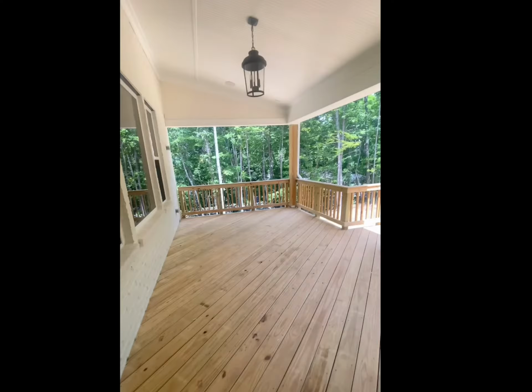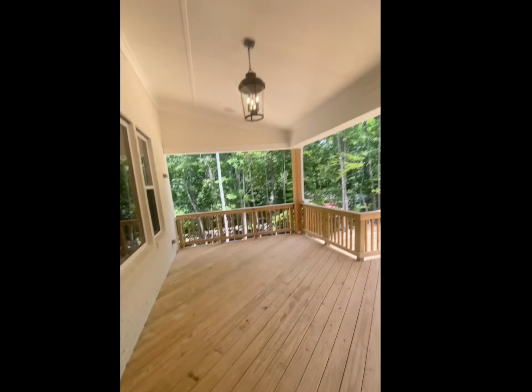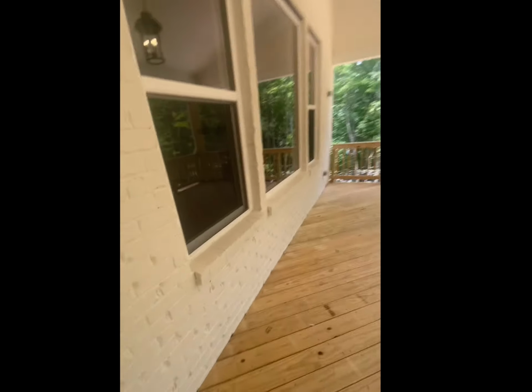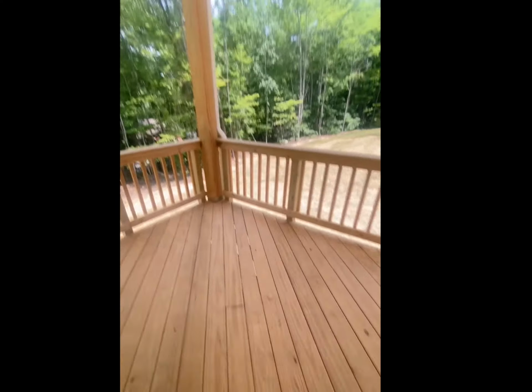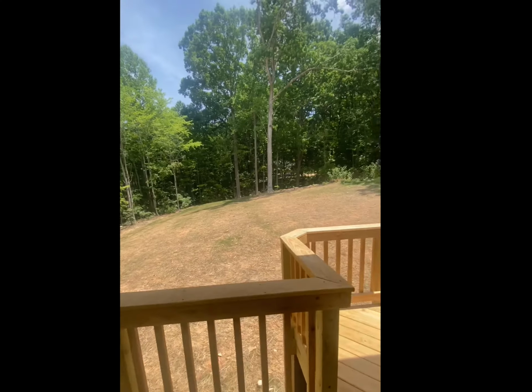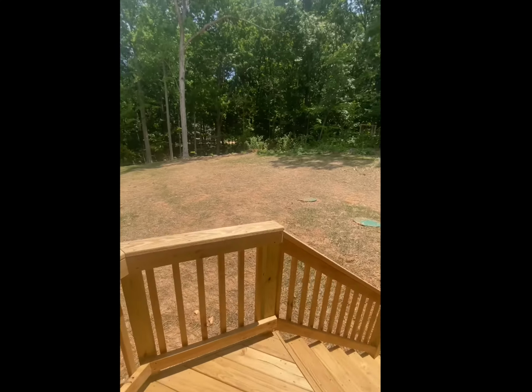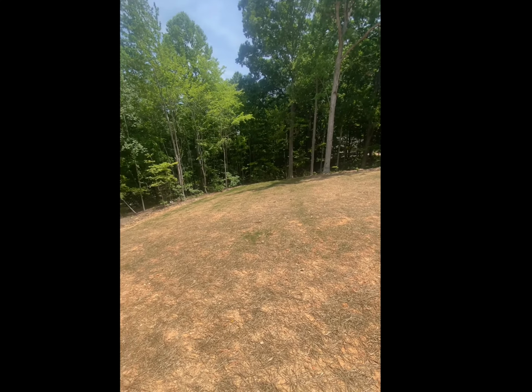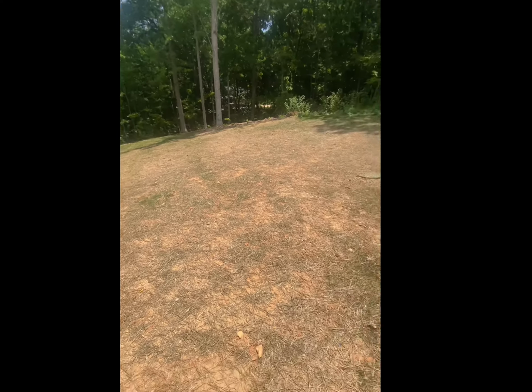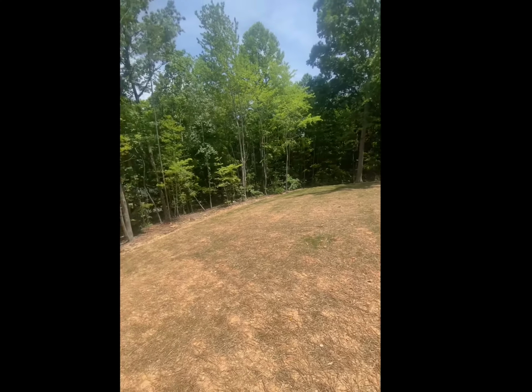And then we got a big nice back porch out here. I can see us spending all summer, fall, winter, spring out here. And the land goes further back than this, but we're gonna get all our grass. It's not looking too good right now, but we'll get there.